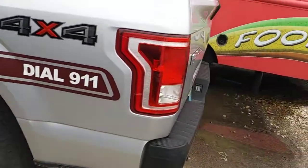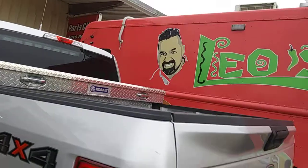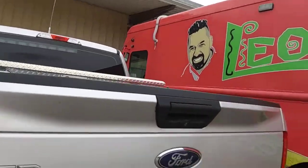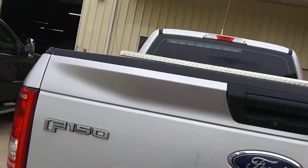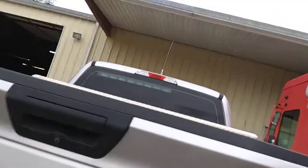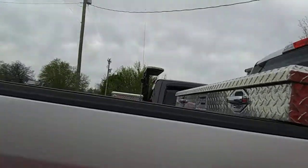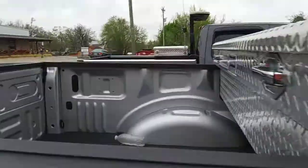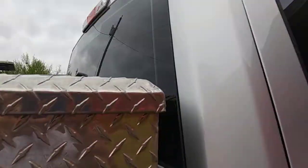Yeah, I'll tell you what, it's a very nice truck. Pretty cool looking truck. You can see they got the work box back there. That's where they keep all their police gear. Sheriff Patrol. Unit 339. Dial 911. Here's a look in the bed. Nice. The toolbox again.